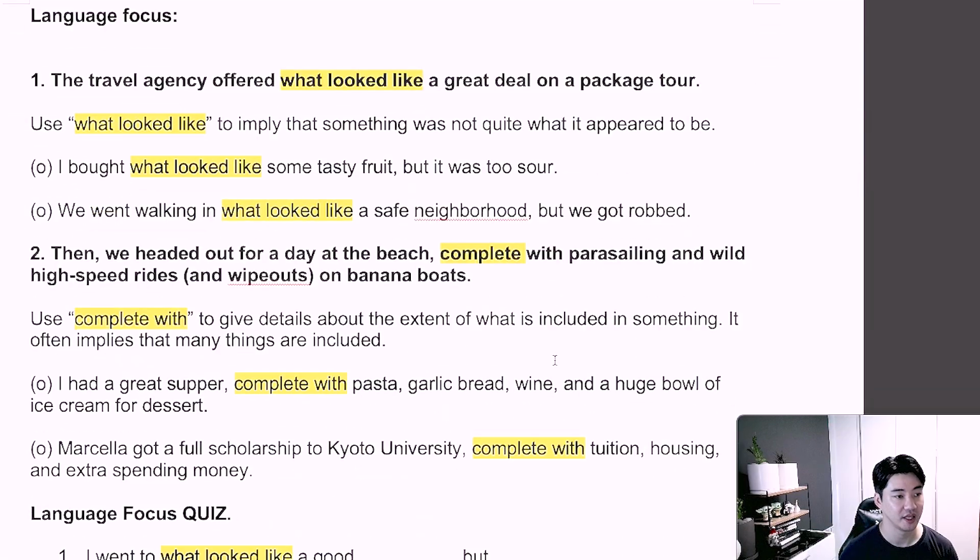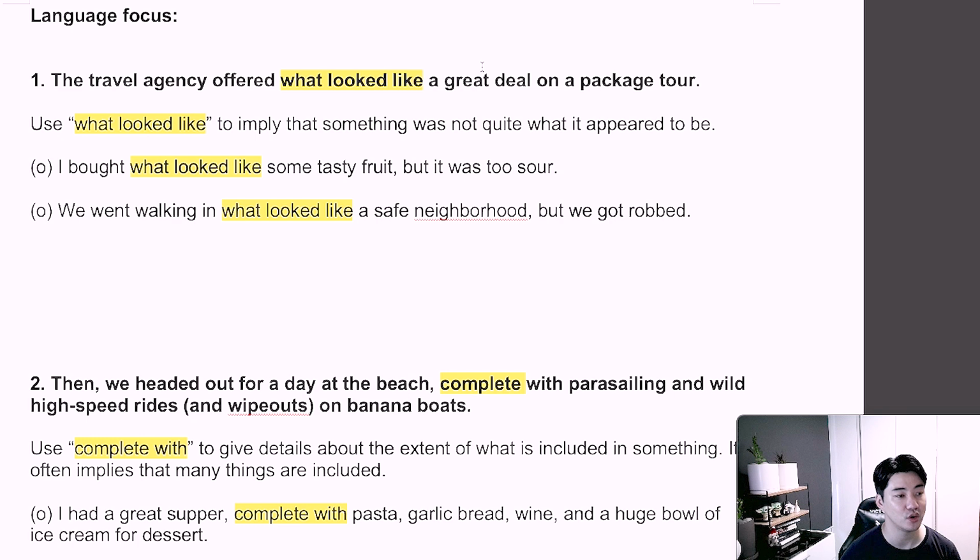Number 1. The travel agency offered what looked like a great deal on a package tour. As you can see, I have highlighted what looked like. So we use what looked like to imply that something was not quite what it appeared to be. What looked like is an expression used when something was different from what you expected.